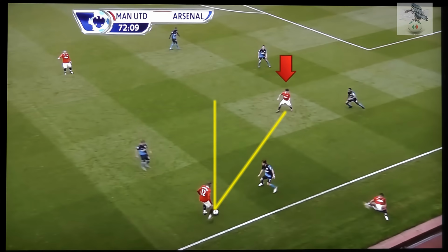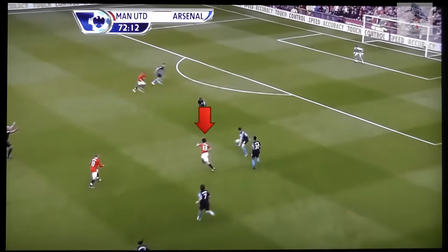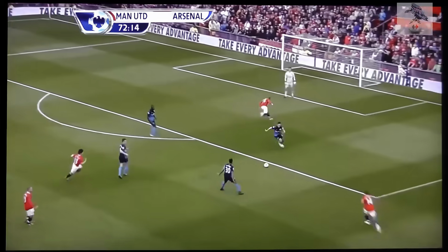He comes back and gets himself into the passing lane. The defender follows him, but this time the winger turns into the middle, and he just about sneaks the ball behind them to an open runner.